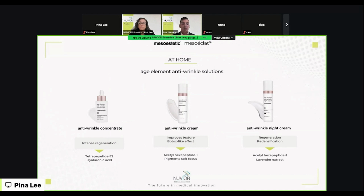Then we have our anti-wrinkle cream. That is our day cream. It's a retexturizing cream that will attenuate the wrinkles as well, providing a smoother skin free of imperfections. It has a formula that is rich in regenerating active ingredients that will treat these deep wrinkles at the root of the problem. So it will not just cover them, it will actually treat the root to produce that collagen and elastin to make the wrinkles smoother. And we also have our anti-wrinkle night cream. This is a stronger night treatment designed to restructure the skin and smooth the marked wrinkles.